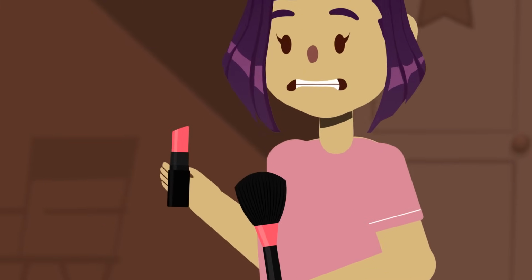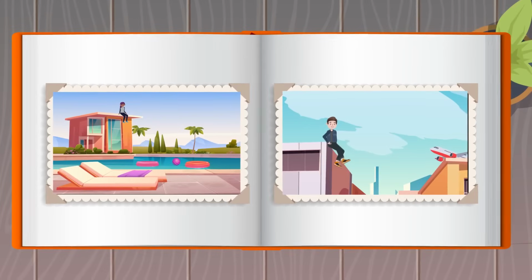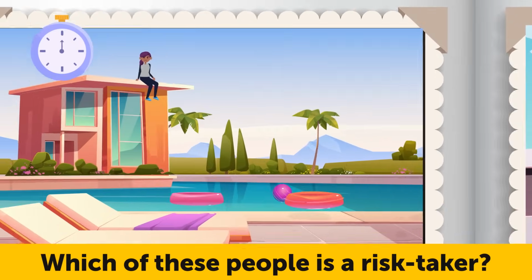It was the stylist. Lipstick was the only thing Lisa could have swallowed that day. Look at the pictures. Which of these people is a risk taker?